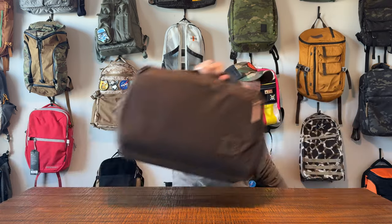Not really gym bag material. If you're thinking about using this as like a gym duffel, no, no. This is clearly a travel bag, and it's a great one. That's number 9 on the list. I'm telling you, these are fantastic, fantastic bags.